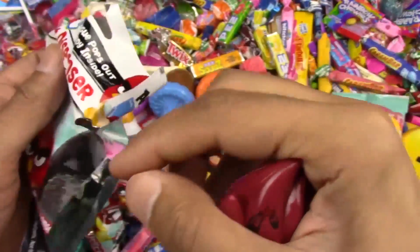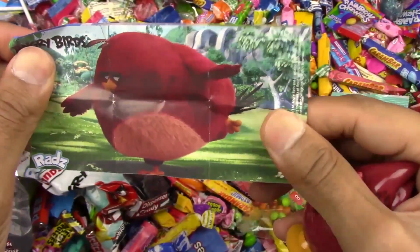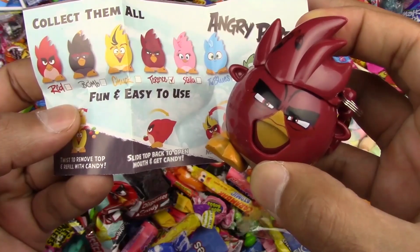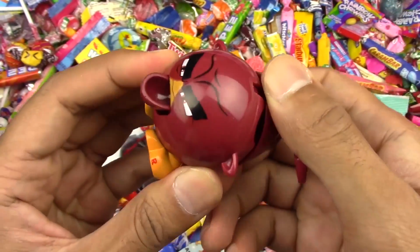Yay. And the flyer. So awesome. Let's open it and see what's inside.